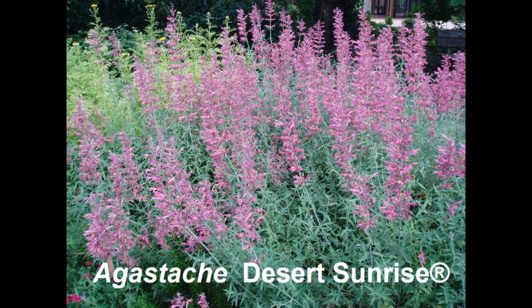Another agastache, Desert Sunrise, blue-green foliage. This is topping out at 4 to 5 feet. So in southern portions of Wisconsin, in zone 5, it does quite well. Further north or in colder climates with tougher winters, probably wouldn't perennialize, but again, can be planted as an annual. The agastaches, there's so many varieties out there, and again, the foliage is the contributor.